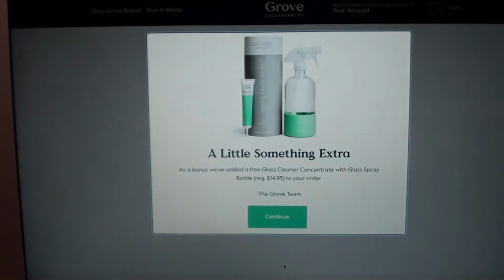And then it also says, I didn't know this, but this is a little something extra. It says, as a bonus, we've added a free glass cleaner concentrate with glass spray bottle to your order. So that's a nice little bonus. I didn't know that, but you actually get some extra goodies. I'm still getting used to this computer, it's new.